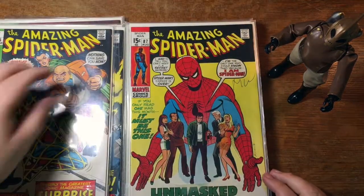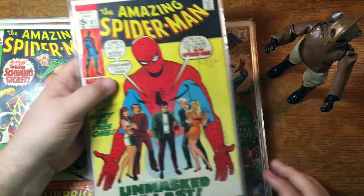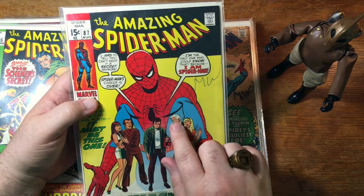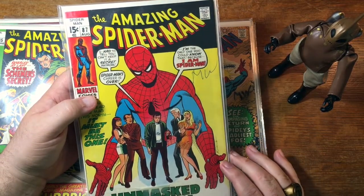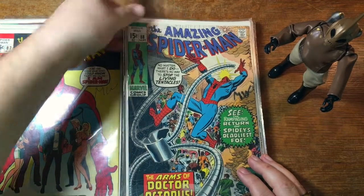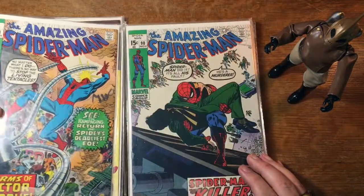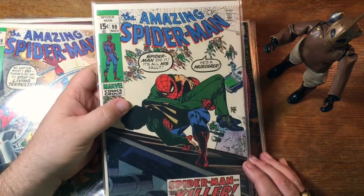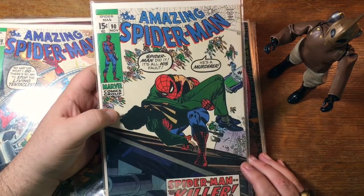All right, more MW, more Gwen, more Mary Jane, more Harry, more Flash. No, that's not Flash. That's Captain Stacy. The Arms of Dr. Octopus fighting on their own. From number 80, here's number 90, and that is the death of Captain Stacy.